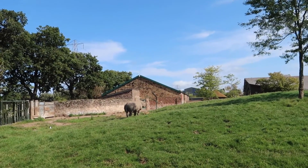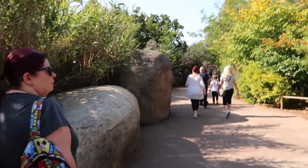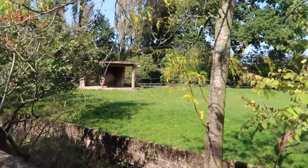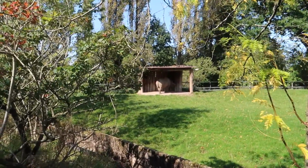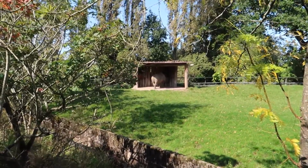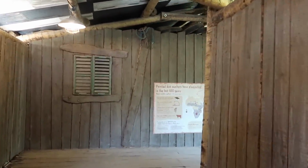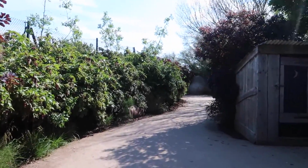We have another one here. Meerkats was busy, so we're heading down to the painted dogs. And Gemma spotted a rhino munching on some food under that shelter. Can't tell from this end which it is. It should be Katani. Into the painted dog house. I'm back out of the painted dog house because there were no painted dogs. We think they're probably sheltering under the trees somewhere at the back of the enclosure.